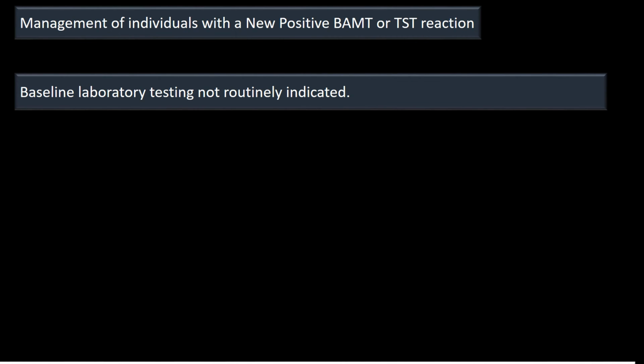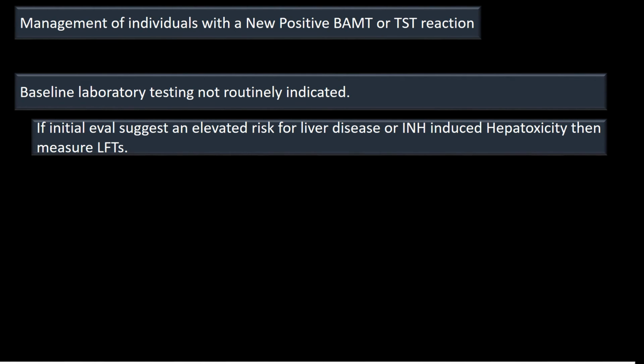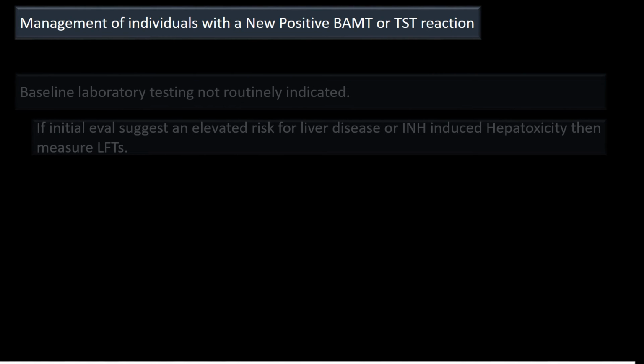Typically, we don't do baseline liver function tests unless there's something that suggests that it needs to be done. So if we evaluate the patient and we find that they are at risk for liver disease, or we're concerned that they may have isoniazid-induced hepatotoxicity, then we're going to measure their liver function test based off of that.